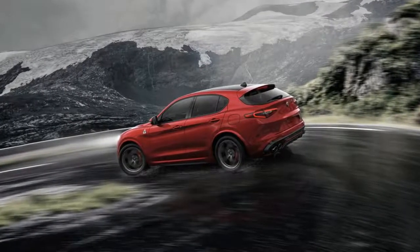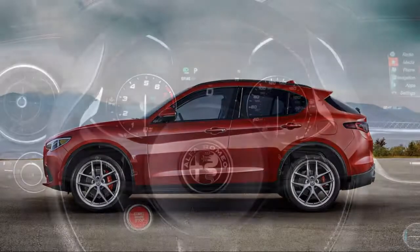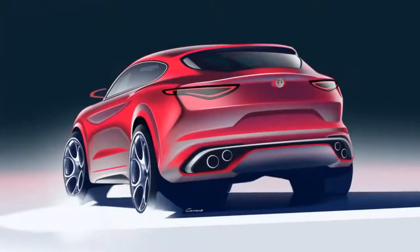Alfa boss Reid Bigland has said publicly he thinks the Stelvio is up to the job. He says people are going to buy Alfa's latest because its driving dynamics will blow them away. He has insisted that's what every Alfa must be about and that the Stelvio won't disappoint anybody.